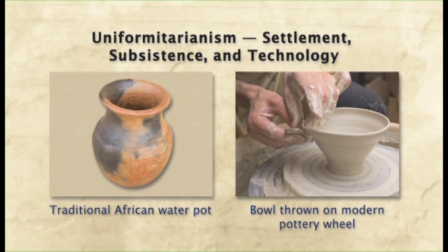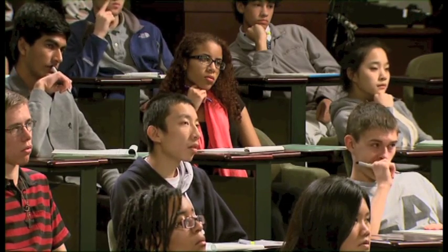Uniformitarianism also works pretty well for residues whose variation is constrained by physical or mechanical or biological factors, by which I mean behaviors such as settlement or subsistence and technology. For example, we can tell the pot on the left-hand side here was not thrown on a wheel like the pot on the right-hand side because we've studied pots that have been thrown on a wheel and there are diagnostic traces on pottery that indicate that mode of production. This pot lacks them, so we infer it was made by some other method.